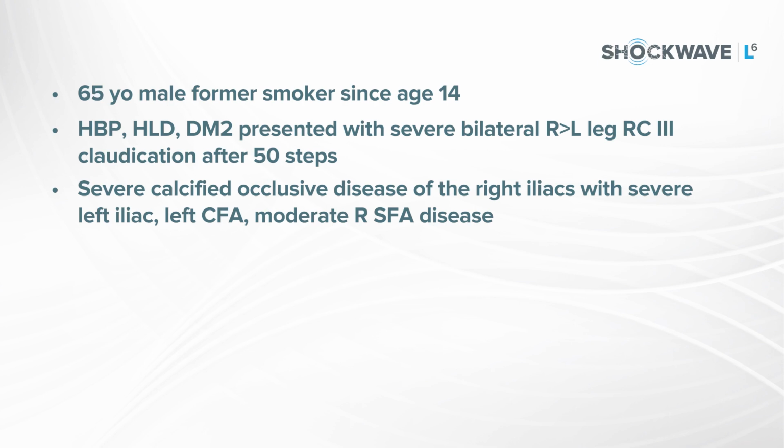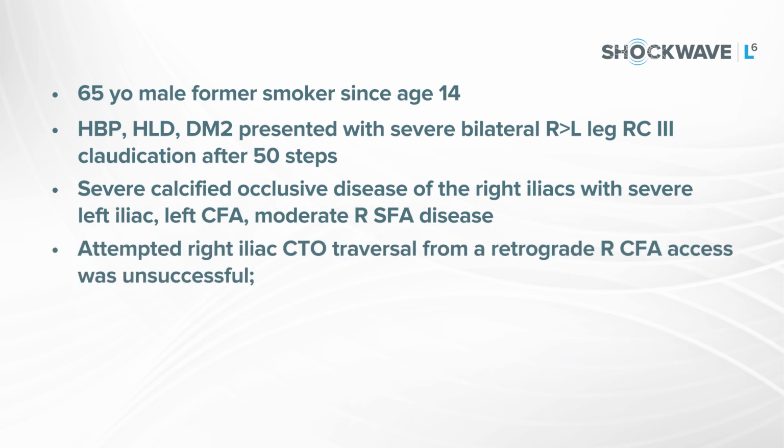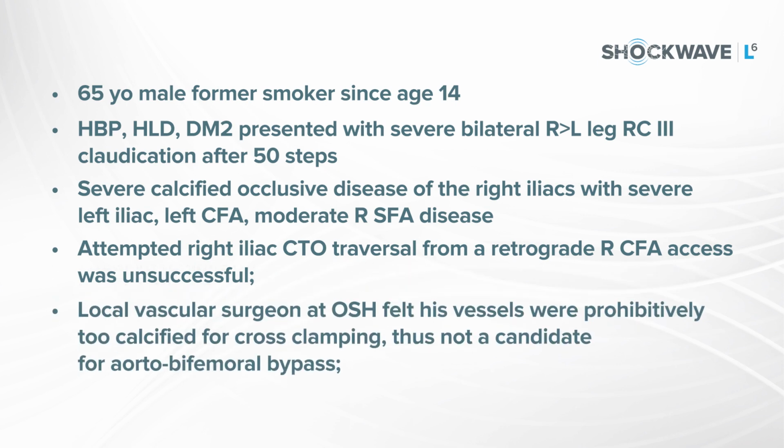He had a CTA and angiography at an outside hospital, and this confirmed occlusive severe calcific disease of the right iliac vessels, with severe calcific non-occlusive disease of the left iliac and common femoral, and he also had some moderate SFA disease as well.